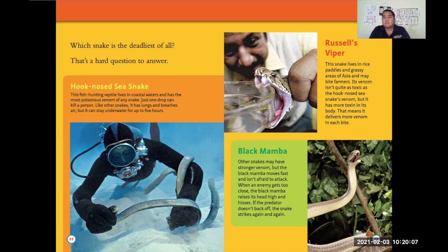Russell's viper. This snake lives in rice paddies and grassy areas of Asia and may bite farmers. Its venom isn't quite as toxic as the hook-nosed sea snake's venom, but it has more toxins in its body. That means it delivers more venom in each bite. So it's not as toxic as a hook-nosed sea snake, but it has more venom in its bite.